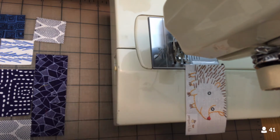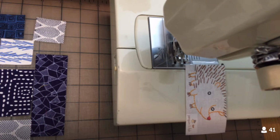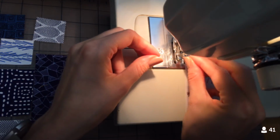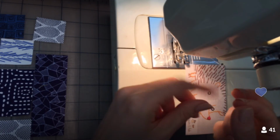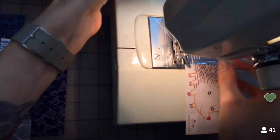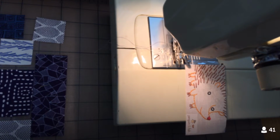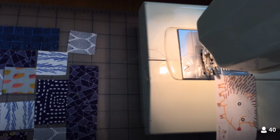Alright, you know what, I think I have to snip the end of this. It's kind of frayed. There we go. Oh man, I'm a little fumbly tonight. There we go. Threaded. We are ready. You know, I haven't checked lately how much is in this bobbin, so I'm hoping we're good on that front. All right, let's do this.